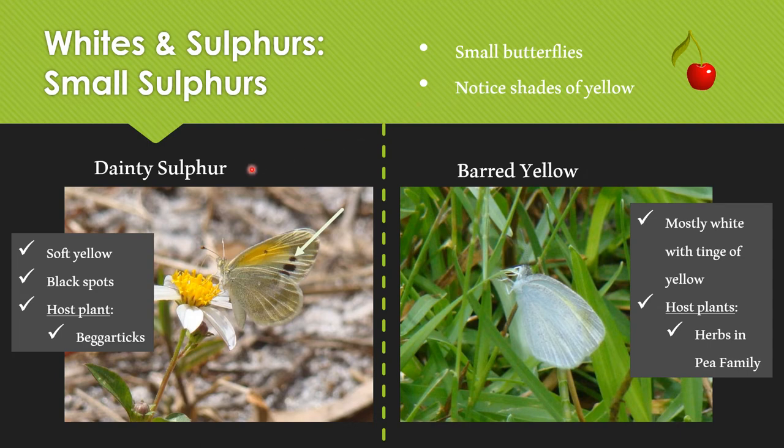On the left side, the dainty sulfur is overall soft yellow in color. It does have a deeper yellow color towards the leading edge of the forewing. On the other hand, the barred yellow actually appears much more white in coloration in this photo. It has some gray speckling over the wings, and it does have an area of soft yellow that you can see on the underside of the forewing.